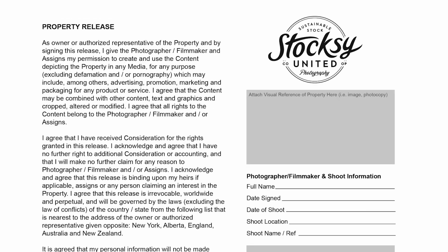If you shoot any person or recognizable location, you need a model or location release to sell those photos. You can buy these releases online or have a lawyer draw them up for you, but some stock sites will automatically provide these for you.